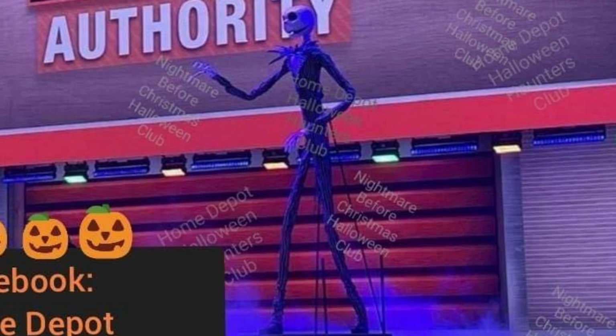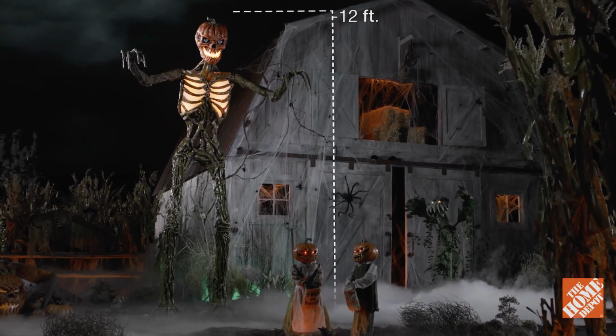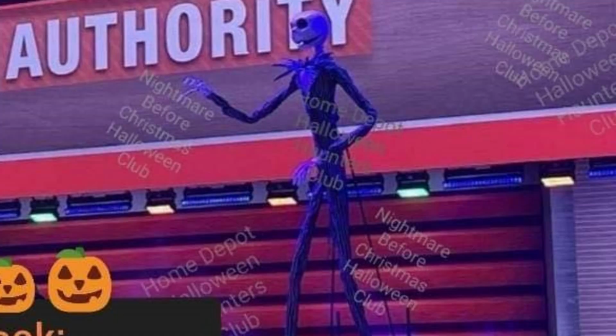Well, ladies and gentlemen, you heard me correctly. Home Depot is coming out with a 13-foot Jack Skellington for 2023. Obviously, over the past couple years, we have gotten used to the fact that Home Depot is very, very good when it comes to the big prop market, mostly making their amazing 12-foot props and animatronics. For example, last year, the 12-foot Hovering Witch, the year before that, the 12-foot Inferno Pumpkin Skeleton, and then obviously starting off with the 12-foot Ordinary Skeleton that has become a staple of the Halloween prop market. This year, it seems they are going bigger than ever, releasing a 13-foot prop in the form of Jack Skellington.